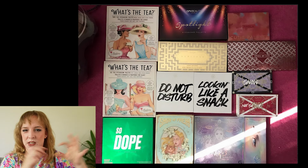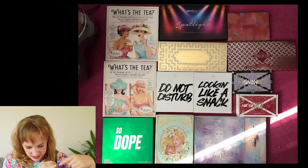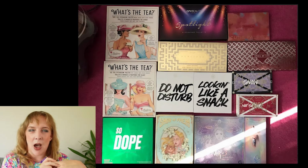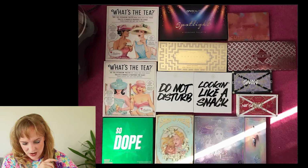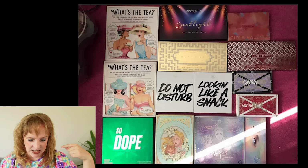Next up, we have some The Balm, the What's the Tea palettes. These were so fun because the pans were shaped like cups of tea. I think that's a Beauty Bay palette. We also have some BH, OPV Beauty Spotlight. Who remembers that one? That one was around for a while. Some Zoeva palettes. We have Nabla. And then we have some Odin's Eye here as well. Really nice, curated.